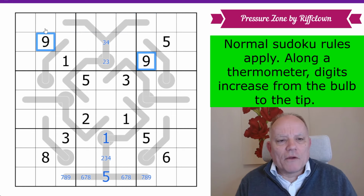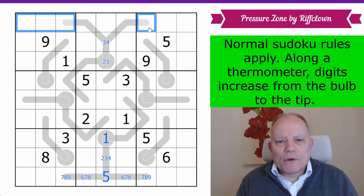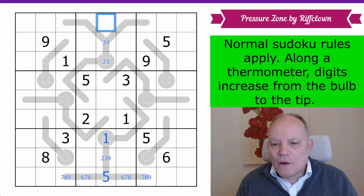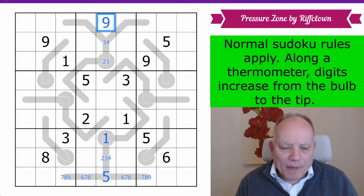Where does 9 go in the top row? Not in that box, not in that box. Not on either of those positions because they're not the end of a Thermo. When 9 goes on a Thermo, it must be on the tip. When 1 goes on a Thermo, it must be in the bulb.